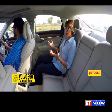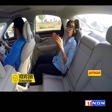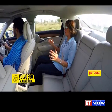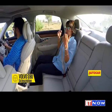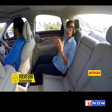What else is really good is cabin insulation. I mean, this just shuts off everything from the outside. There's just no engine noise, sounds from the outside, no wind noise. You really feel cocooned inside.